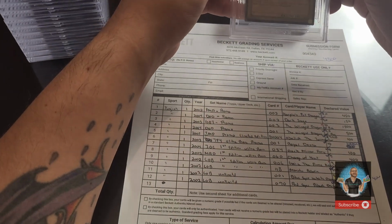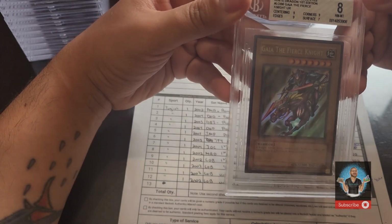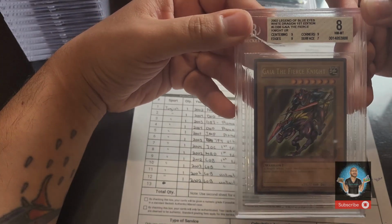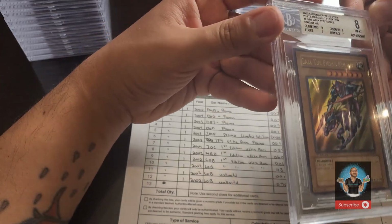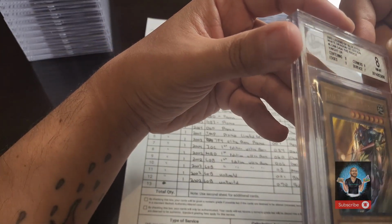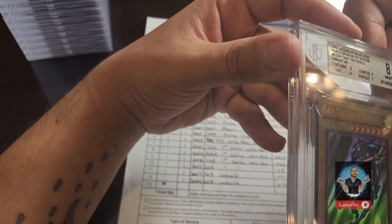Now, I also sent the Gaia, the Fierce Knight. I gave this card a 9. It came in as an 8. So really, really saddened about this card. The centering, edges, corners, but then the surface came in at a 7. And again, this is a card that I've inspected. There is no laser print line.